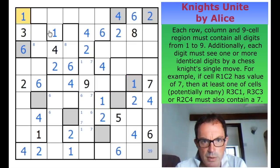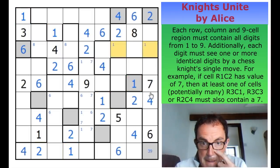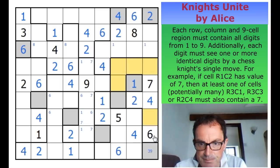So now I've got 1, 2, 3, 4, 5, 6. I've placed 6 1s in the grid. I've got to put a 1 in the T region. That's 7. Oh, and I've got these 2 regions at the top to do. So the 1 in this region is now in one of 2 places. The 1 in this region is now in, well, it's not here or here.